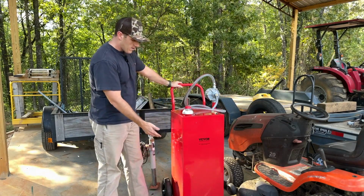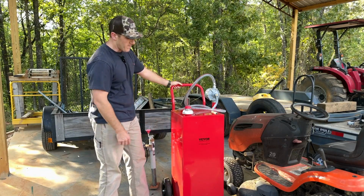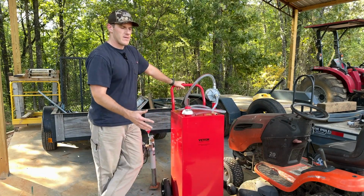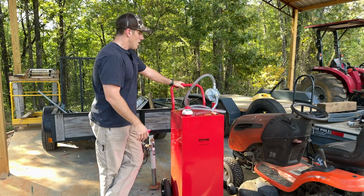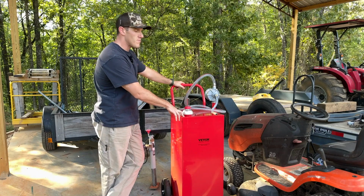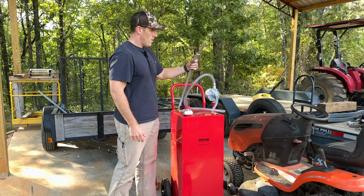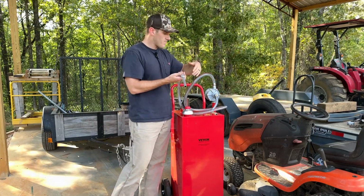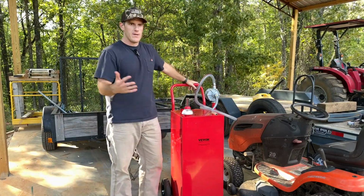I guess they call it a caddy because it's got 4 wheels. It's got 2 hand truck wheels and then 2 casters on the front so you can push it around and turn it. I think it's mainly designed to be in a garage or a shop where you can roll around and fill things up. But anyway, it's an easy way to store up to 35 gallons of gasoline and have a way to pump it out, into a gas can, your lawnmower, or your vehicle if you need to. So it's a great way to have extra fuel on hand in case of emergency.